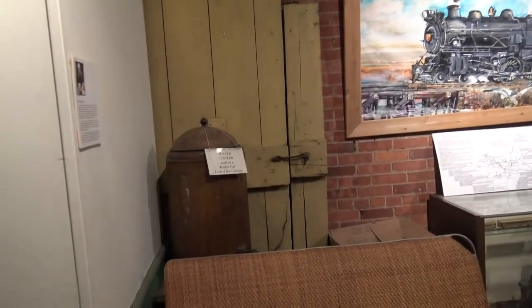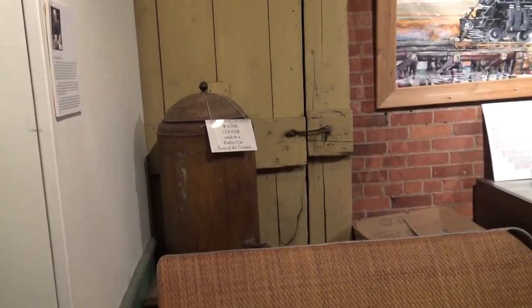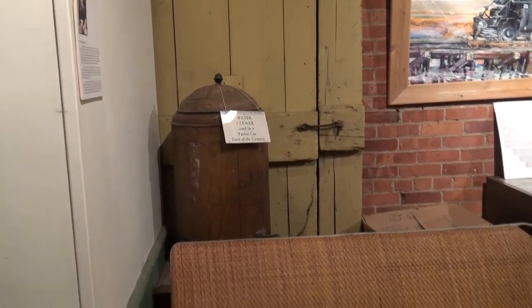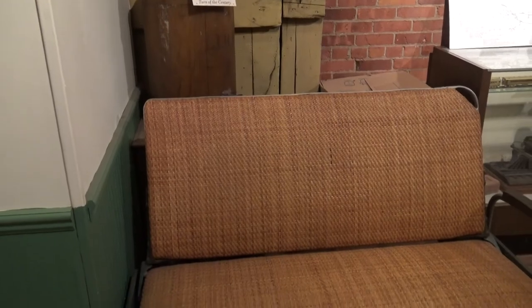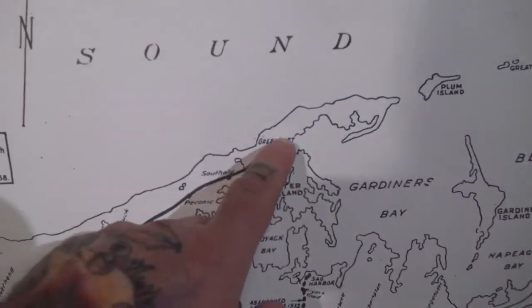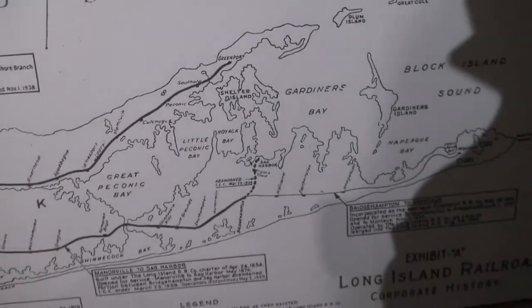All the cars. Yes. No water coolers anymore. No, you gotta bring your own water. And those rattan seats. Mm-hmm. They had those in subways and trolley cars. Love seeing the lines. So we're right there, end of the line, Greenport.